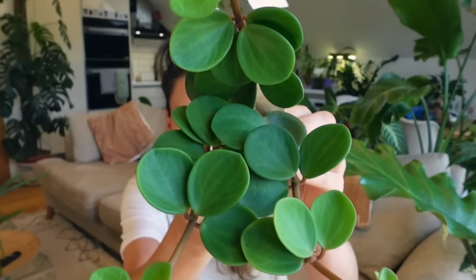But my Peperomia Hope, since I moved into this flat, my original Peperomia Hope just started going downhill, and I won't go into all of the details, but basically it rotted and there was no saving it. So I did, for my birthday, treat myself to a little Peperomia Hope, and it was probably about, I don't know, about there when I first got it. So it has grown in the time that I've had it.